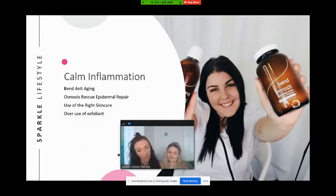So the first step is to calm inflammation, and we love to do that when we think the inflammation is just from the outside, maybe pollution, environment, dry environment. Osmosis Rescue is awesome. If you have a lot of enlarged pores, clogged pores, Rescue is our go-to, and we love combining it with Ben anti-aging skincare because it's a high dose of omega-3 and that will calm inflammation. Another cause of inflammation would be using the wrong skincare. Someone that's overusing retinol, someone that's using way too much exfoliant. I see that all the time. For people that have acne, their reflex is to just keep exfoliating, or someone with a physical one. That's a big no-no, right?